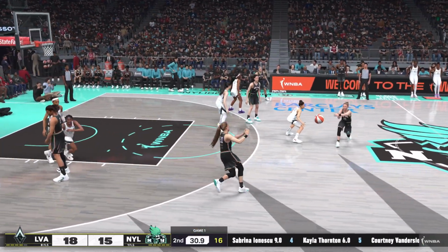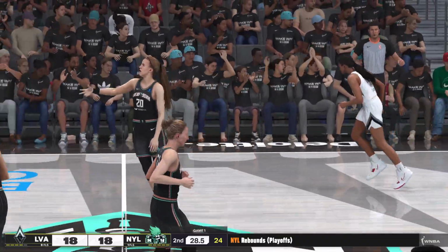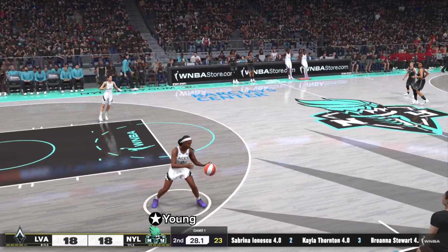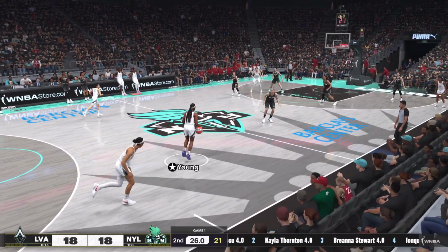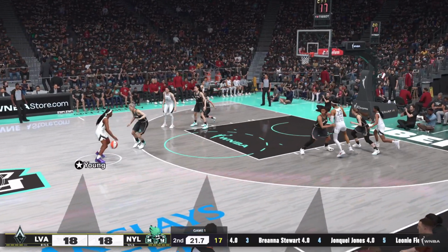Now here's Vandersloot. Sabrina Ionescu from outside connects from three-point range. A wide-open three. They need much better communication defensively. And it's the Aces with the ball. There's a four-second difference between the shot clock and game clock.